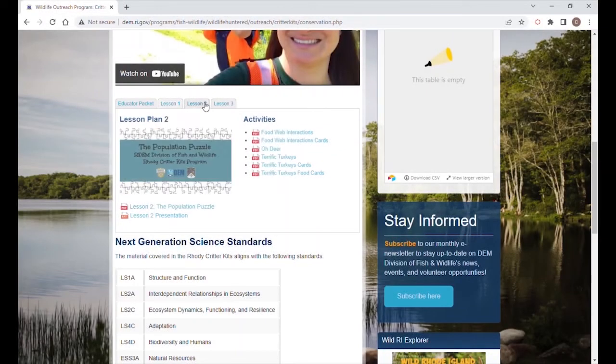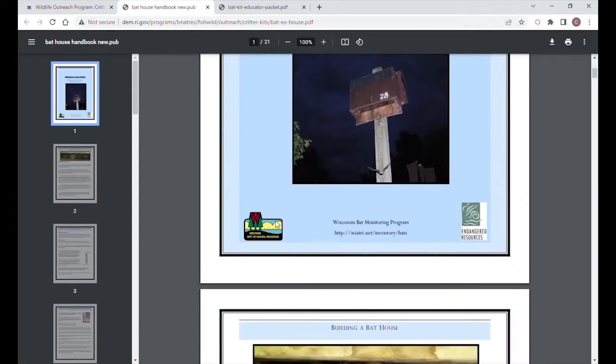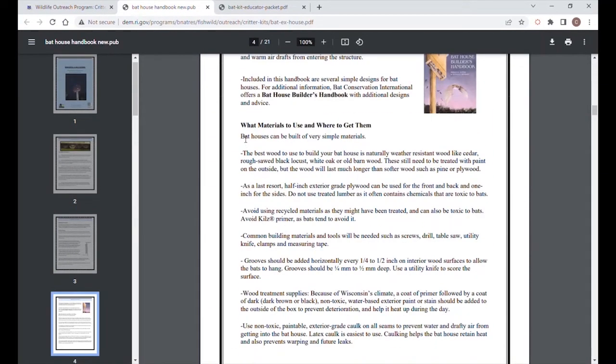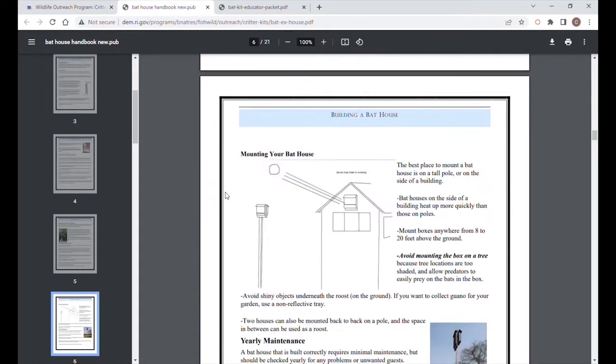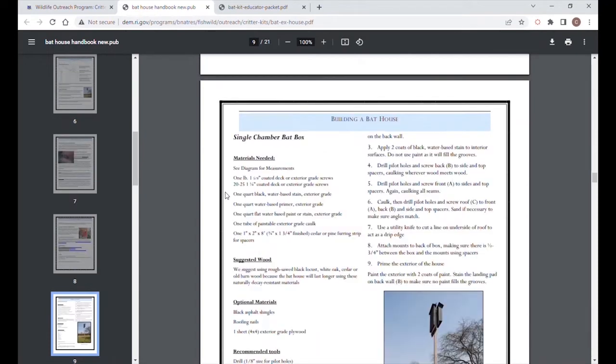And here are the other lessons, including the printouts for the other activities that are suggested and described in the lesson plans. One of the activities I'm hoping to do this summer is the Build a Bat House activity. This one comes with a 20-page instruction book on the materials to use, different kinds of bat houses, and clear, detailed instructions on how to build them.